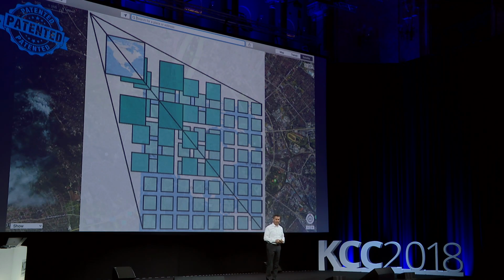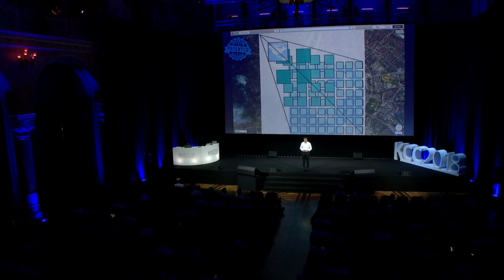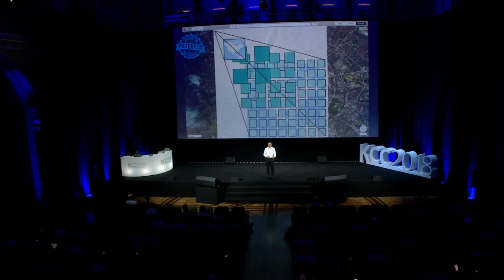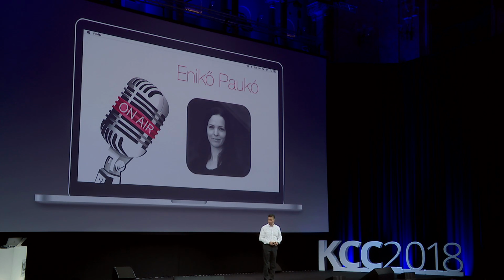ARCHICAD, starting with 22, starts with the standard tiling of the views in the software. But the result is being analyzed, and of course the amount of information in each tile is not the same. And the total time depends on the slowest tile to be calculated. So the software does analyze the result and tries to adjust the tiling live, in real time, while the architect navigates in the software, and tries to learn the behaviors of the architect as well as the peculiarities of the actual project. So by learning that, we can pretty much optimize the user experience, the responsiveness of the software throughout the world. So, in this session, Enikő will show you all these live.